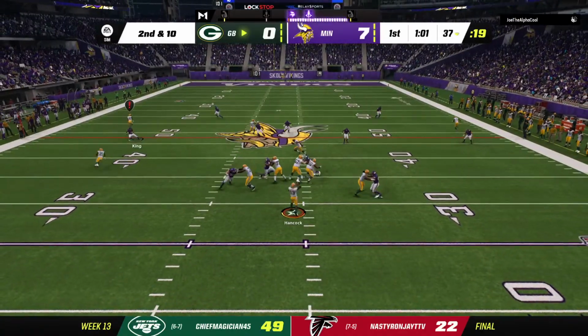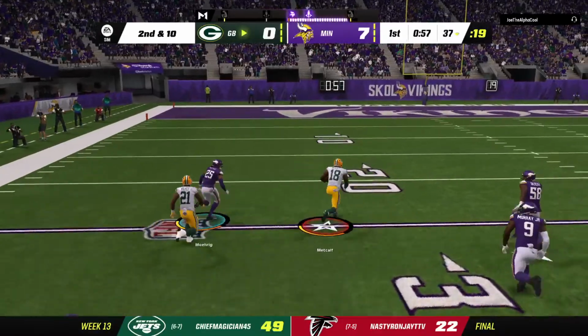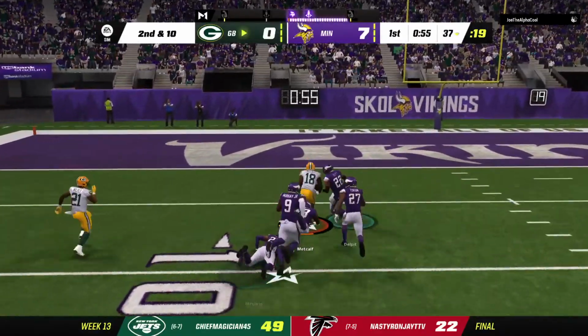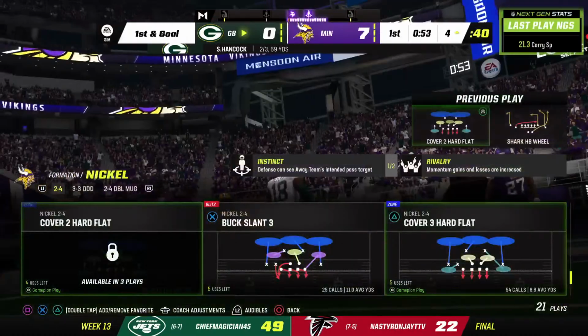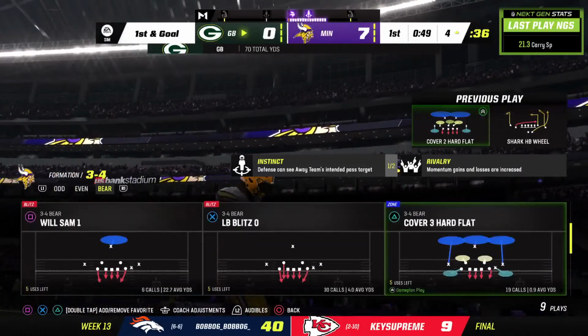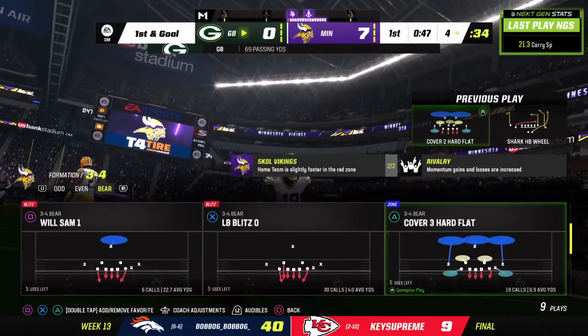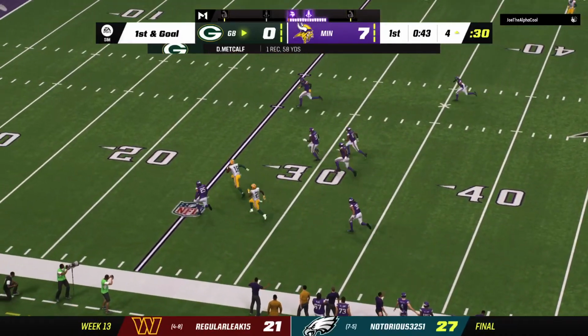And 2nd and 10, he'll look to throw again. Catch is made by Metcalf. It's a big play there for Green Bay. 58 yards. Well, fair to say that when you're looking at guys that can run like the wind, you often find him at the wide receiver position, and that was special there.